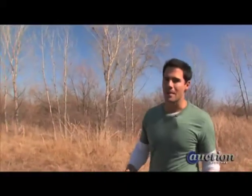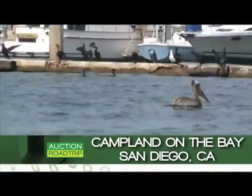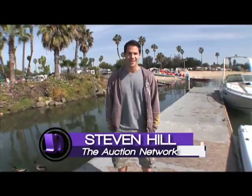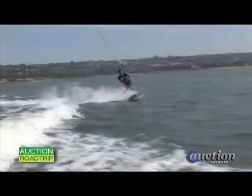Since it's not exactly summer in Kansas at the moment, we took a side trip to one of the best jet skiing locations in the country, Mission Bay in San Diego. We're here at Campland on the Bay in San Diego, California. And we're definitely not in Kansas anymore. We're here where the water is warm so I can get my feet wet, go jet skiing.